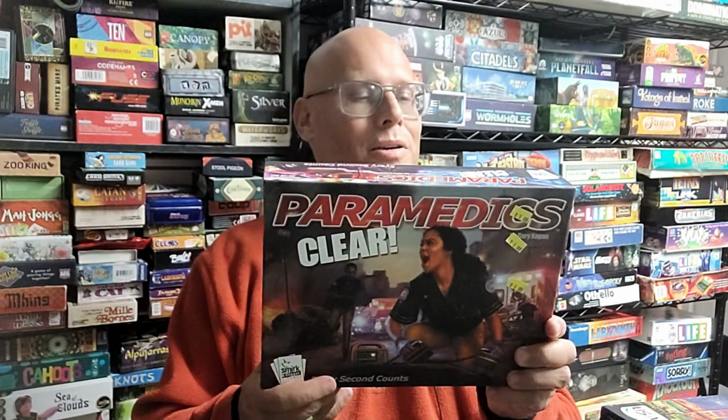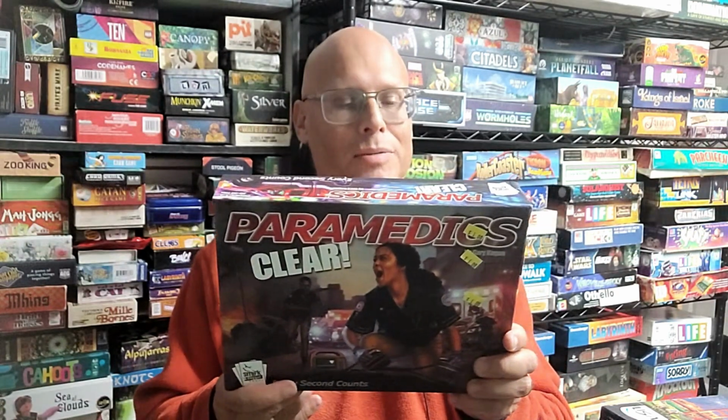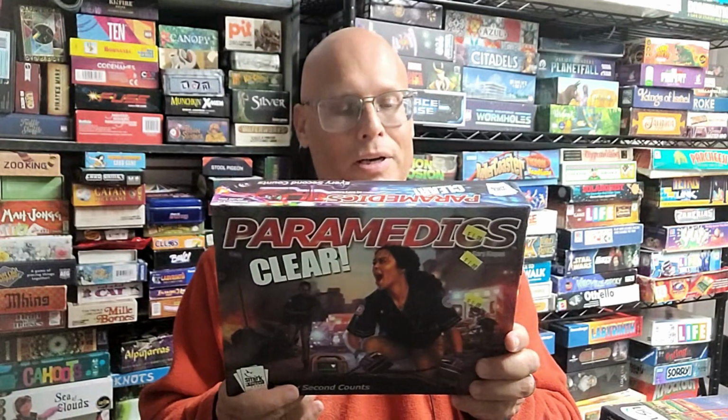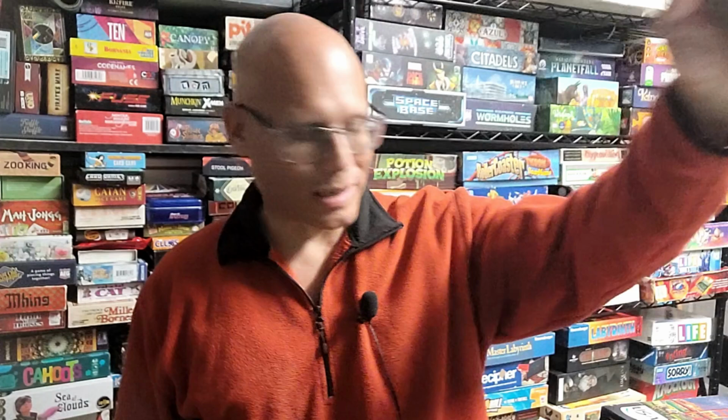Okay, so I got this for $1. This is like one of those, I guess, timed racing type games. It's called Paramed. It's clear. You're basically trying to stabilize patients, get them to the hospital, manage resources, upgrade your ambulance. Some of it has some humor. Bought knife to a gunfight type thing.